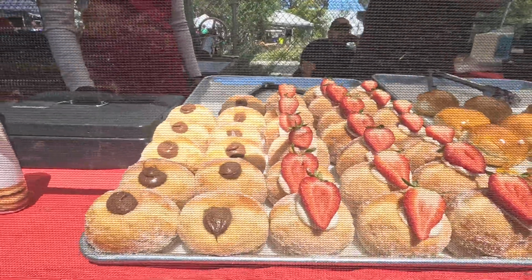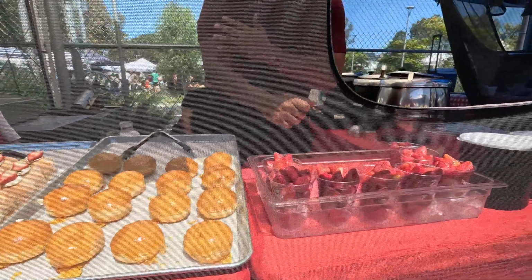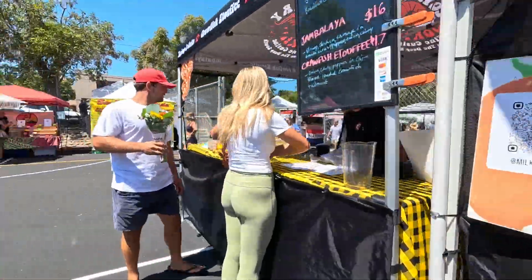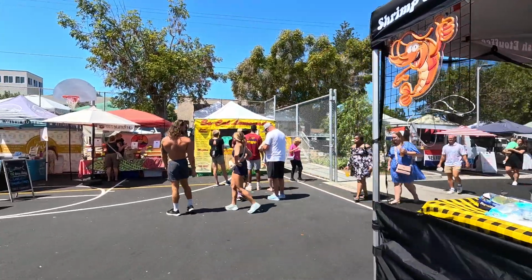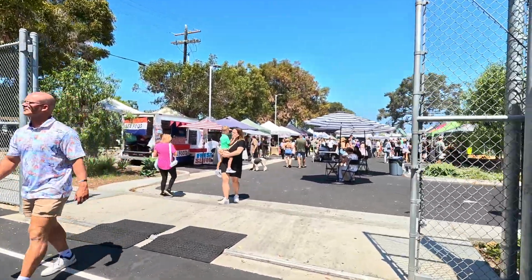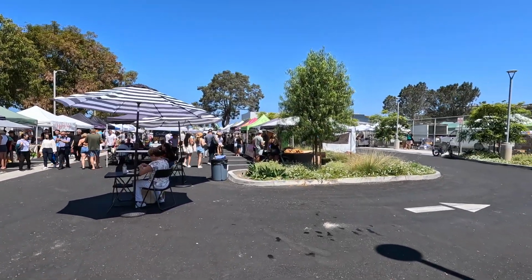Italian donuts here, and I got the strawberries with melted chocolate, sir. Don't leave without the strawberries and melted chocolate. So this kind of quick walk around. So I like to keep track of the zone minutes.